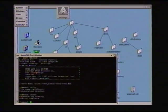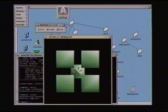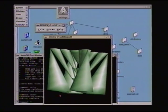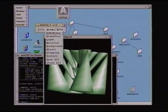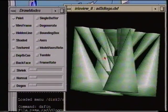One of the nice things about DXF is that we're not actually changing the model itself. We're just taking a view of the model and allowing you to work with it. Here's that same model, but a little bit more interactive. So what kind of capabilities do we have with Iris View 2? Well, let me bring up the draw mode menu palette first. There's a variety of features in Iris View 2 to allow you to learn about the 3D model.